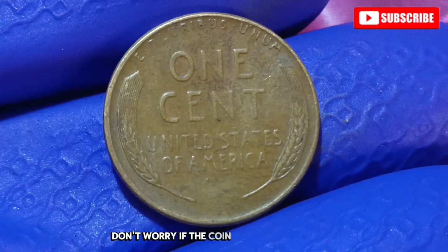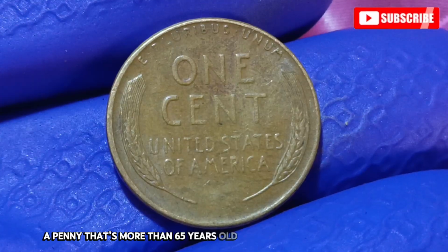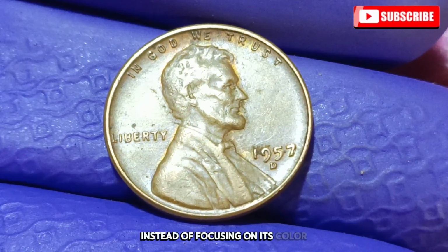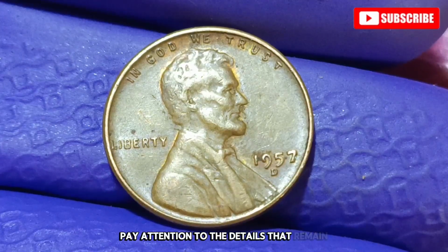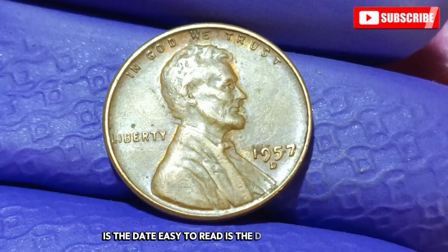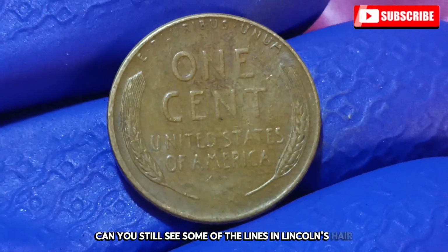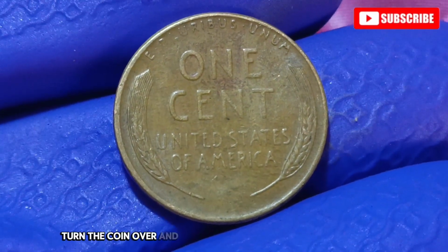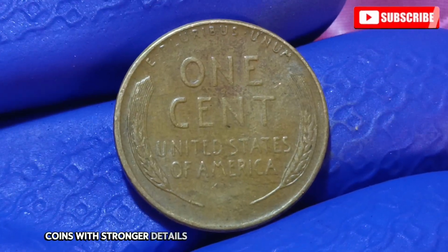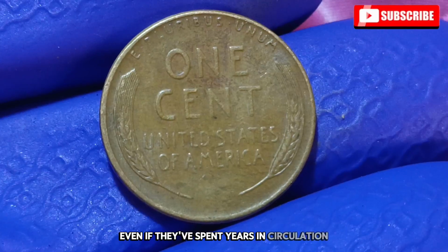Don't worry if the coin isn't bright or shiny. A penny that's more than 65 years old is expected to show signs of age. Instead of focusing on its color, pay attention to the details that remain. Is the date easy to read? Is the D mint mark clear? Can you still see some of the lines in Lincoln's hair? Turn the coin over and look at the wheat stalks on the reverse. Coins with stronger details are usually more desirable to collectors, even if they've spent years in circulation.